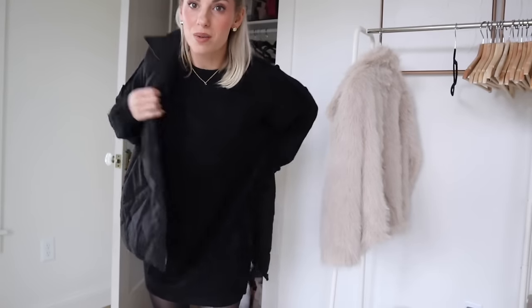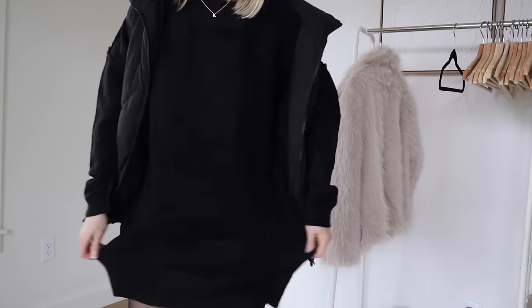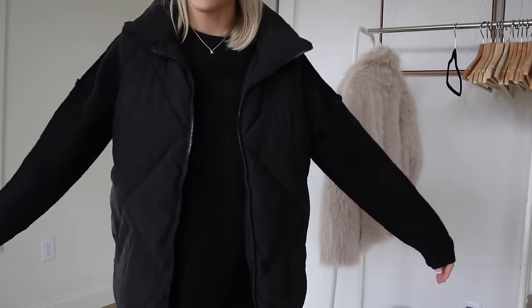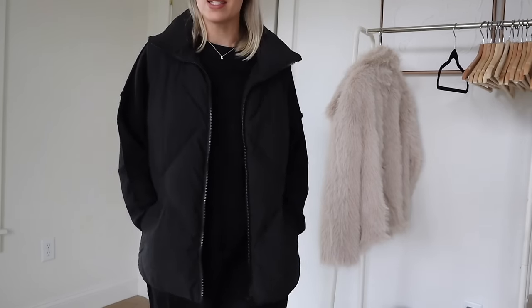Something I almost forgot to share was this vest, because I've actually been wearing it, so it wasn't in the closet with the rest of the stuff. But I have that oversized sweater on that I shared a little bit ago, again from Amazon. And then this vest, you guys, I love. It's the perfect oversized black vest. Like I said, I've been wearing this a ton.